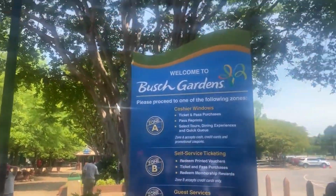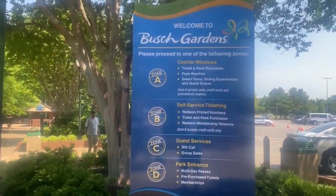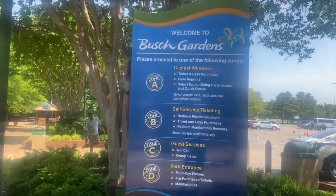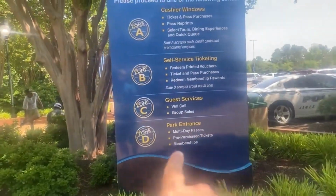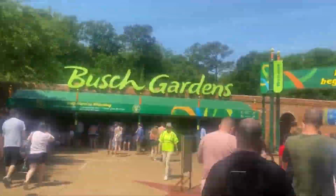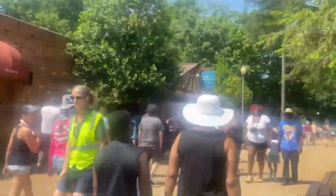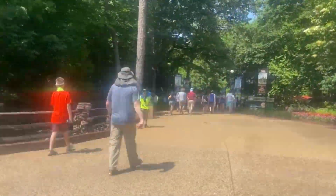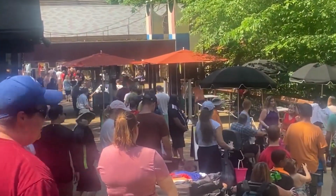So this is what I was talking about for the weird 4-way entrance. On one hand, it's really cool they have this all blocked out for different methods of payment. Like I've got the multi-pass, so I go right to part B. However, the main entrance is all the way down here.